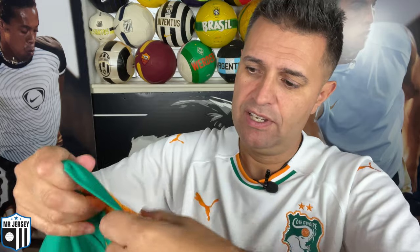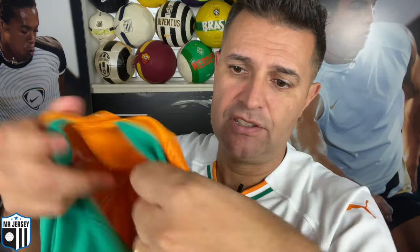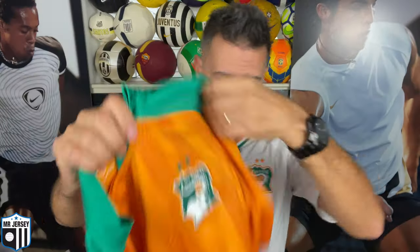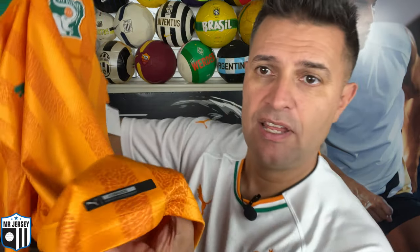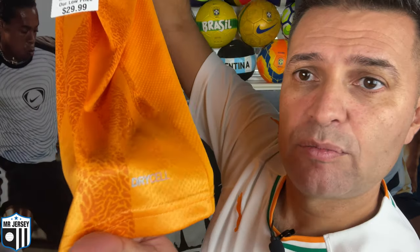What else do we have here? The crest is embroidered, stitched on, the Puma logo as well, all the Puma logos. What else do we have? We have the authenticity label over here. We have the dry cell branding over here.